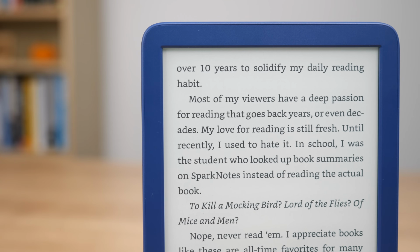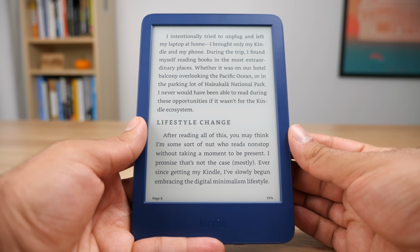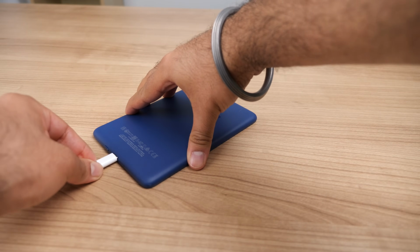That is because the Kindle Basic does not have a flush display, so there's less layers of plastic between your eyes and the actual text, which make the text on this device super crispy to read. The Kindle Basic also has the same fast software experience that you would find on every other Kindle, and you also get the same USB-C charging, which makes this device on par with the higher end devices. Now, there are 2 notable features that are missing on the Kindle Basic. The first one being water resistance, so if that's important to you, do not get this device. And also the second one being adjustable warm light, which we'll talk about in a little bit.